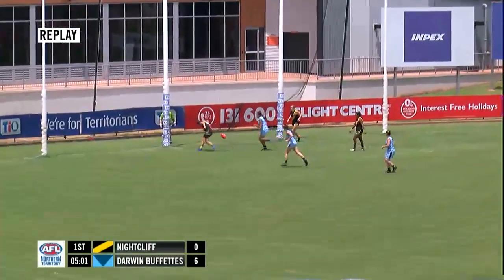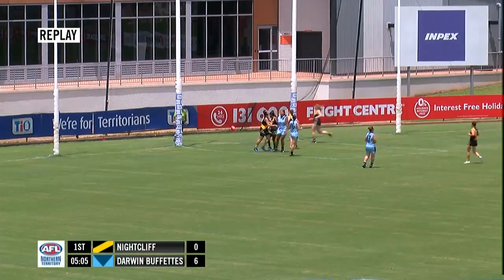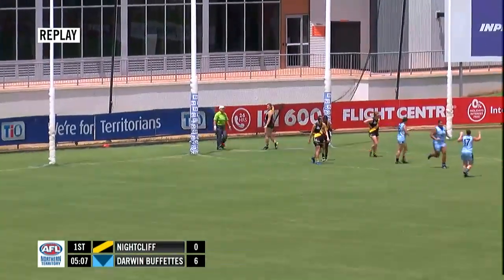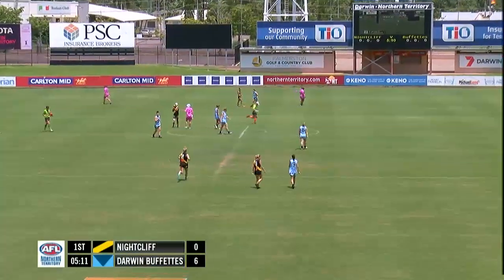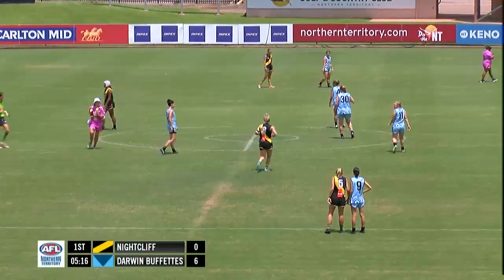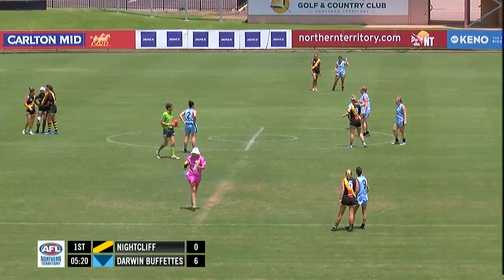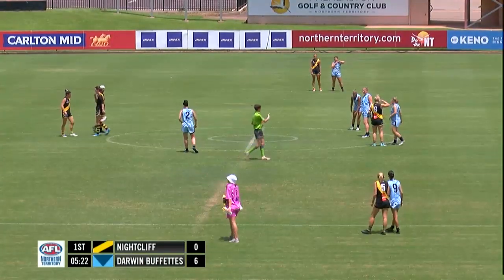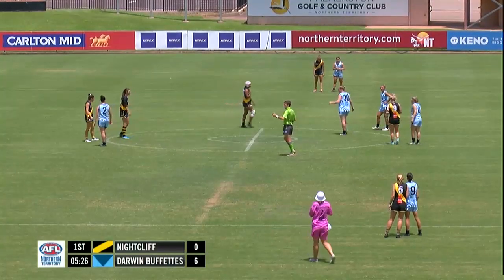Nightcliff had the ball forward for quite a while, but Buffs took it down, and obviously Darwin were impressive last week in the game we saw against St Mary's. Their form's been pretty good since Christmas, and they're building towards the finals, as we said at the end of the game last week. Yeah, they've got a really solid team. They're actually missing Sissy Dunn and Michelle Ellis in Alice Springs, so when you put those two in the mix in finals time, they're going to be a really formidable team.